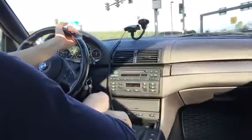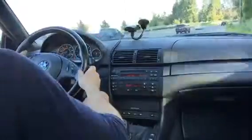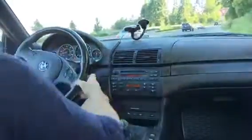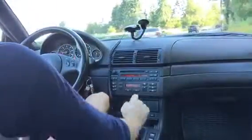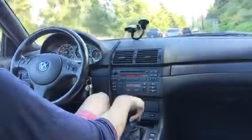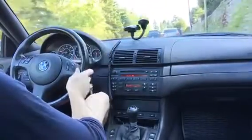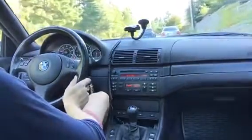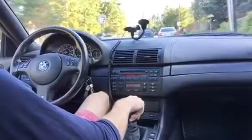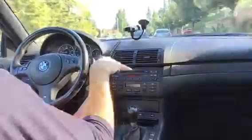But yeah, for a 13-year-old BMW, it's been daily driven, 115, almost 116,000 miles. This thing drives like a champion. Clutch catches, pulls real good. Steering is really on point. It's extremely tight.